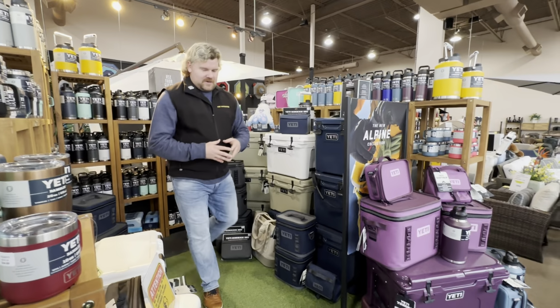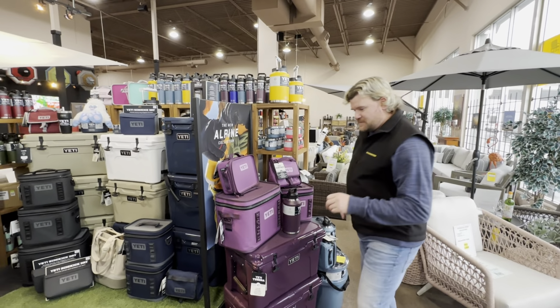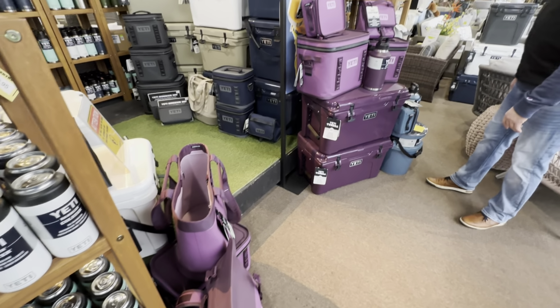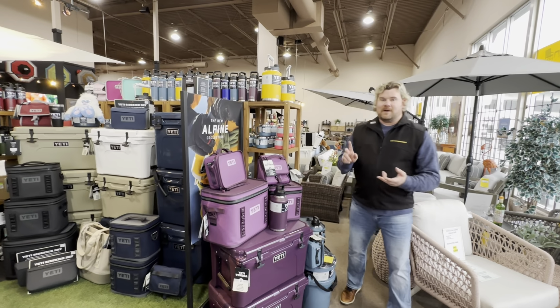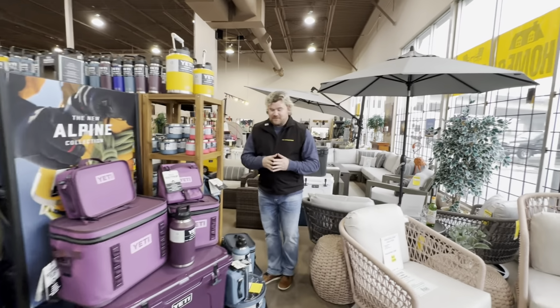There are a few different bag options, so they're not necessarily insulated coolers, but they're extremely functional, like the Camino Carryall here. One of my favorite Yeti products, to be honest. I take it with me everywhere I go, whether it's to the beach or whether it's up the mountain to any of the local mountains for skiing. Lots and lots of fun options there.